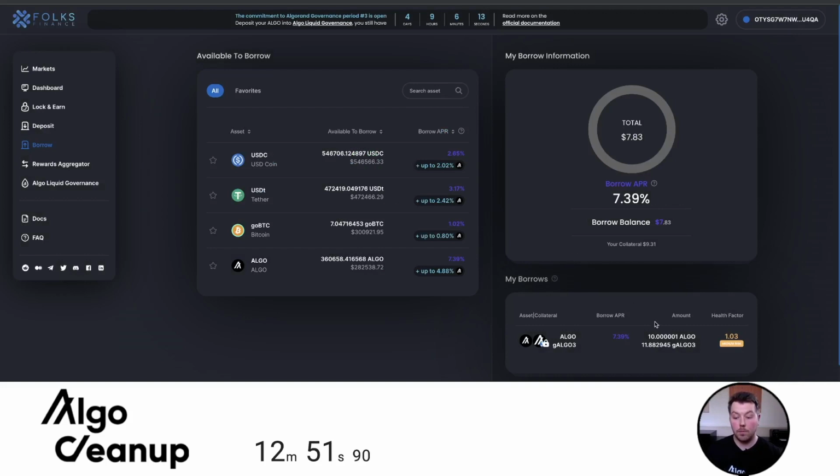So I am borrowing 10 algos. And you can see this right here goes back to the incentive program I brought up at the beginning, the Aeneas incentive program. So they're actually paying you 4.8% to be borrowing. So it's a very attractive rate right now.